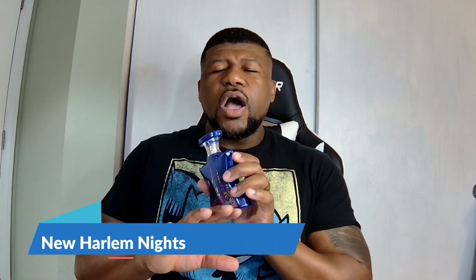I actually layered this one with Greenwich Village, and phenomenal. Would definitely purchase that one again. And then also this one is New Harlem Nights. 100% baller. This one has caramel and I think coffee, if I'm not mistaken. Just super sexy. This one is super duper sexy.